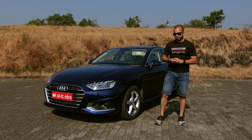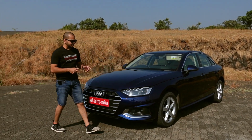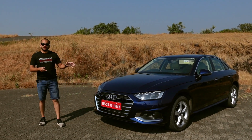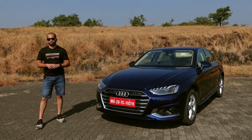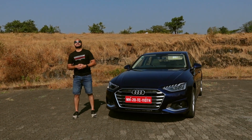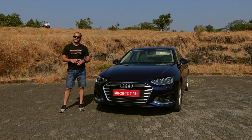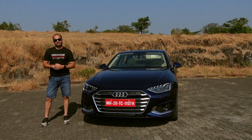So let me know, what do you think about how this car looks, and do you think for the luxury car segment this is good enough? अगर आपको एक गाड़ी खरीदनी है and if you want to spend close to 50 lakh rupees, will you bring this home? Audi is still not offering you a diesel engine option here in the Indian market on any of their cars. So naturally आपको इस A4 के साथ भी diesel engine option नहीं मिल रहा है.